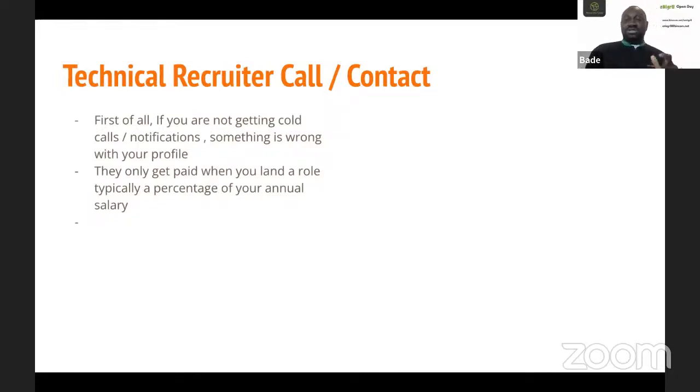Next one is the technical recruiter call or contact. Sometimes it's a call, sometimes it may just be a contact, chat and email and so on. Something you need to realize is that they only get paid when you land a role. Typically, it will be a percentage of your annual salary. So they don't get paid because they spoke with you. They don't get paid because they pushed your CV forward to the recruiting manager. They get paid because you were the right profile that met all the requirements of the recruiting manager, went through all the processes, and then got hired.